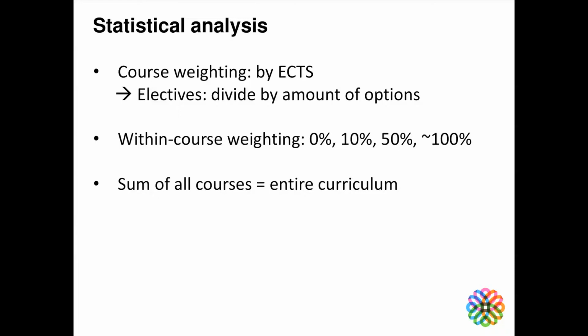Most questions, like does this course teach political science theory, are of course not yes or no questions, but they fall on a gradient. So for each theoretical approach, for each method, we noted whether a course does not treat it at all, briefly treats it, extensively treats it, or is completely devoted to it. We used these weights to add up the content of all courses, to compile an overview of what is taught in an entire average bachelor program.